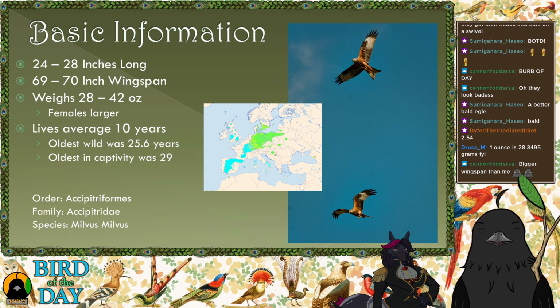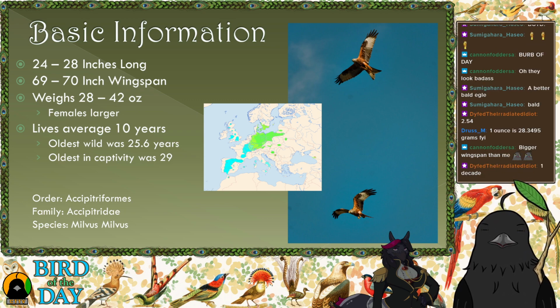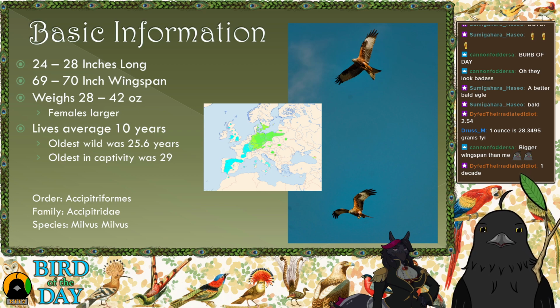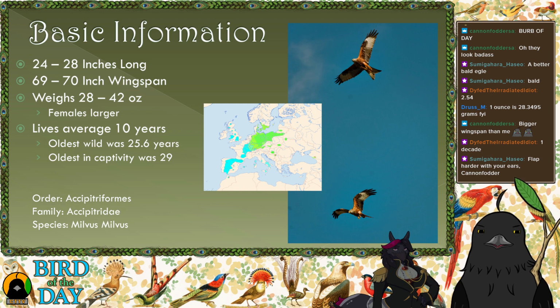Yes, the oldest one that was ever banded in the wild was 25 years and 8 months old, so pretty good for a wild one. Damn. And the oldest ever in captivity lived to 29 years old. So there you go. Average 10 years. Well, I mean, it's a dangerous world out there for birds.